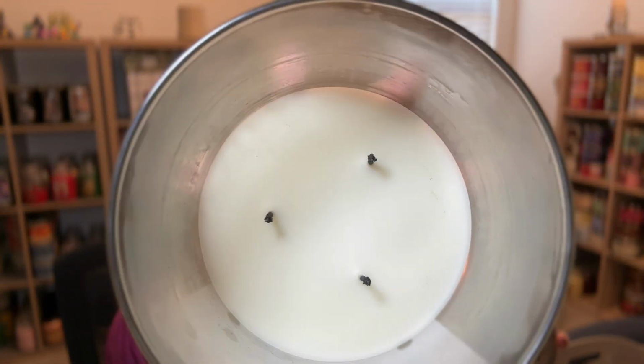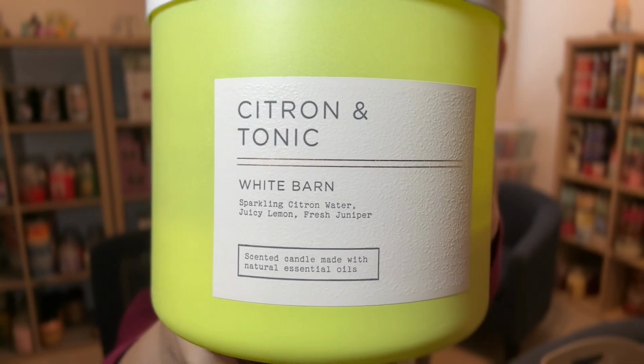So I think I have one more, and I actually have one in the giveaway basket because I really do think someone should try this. I think it's really good. I haven't seen too many reviews, and it burned beautifully all the way down. So, great candle.